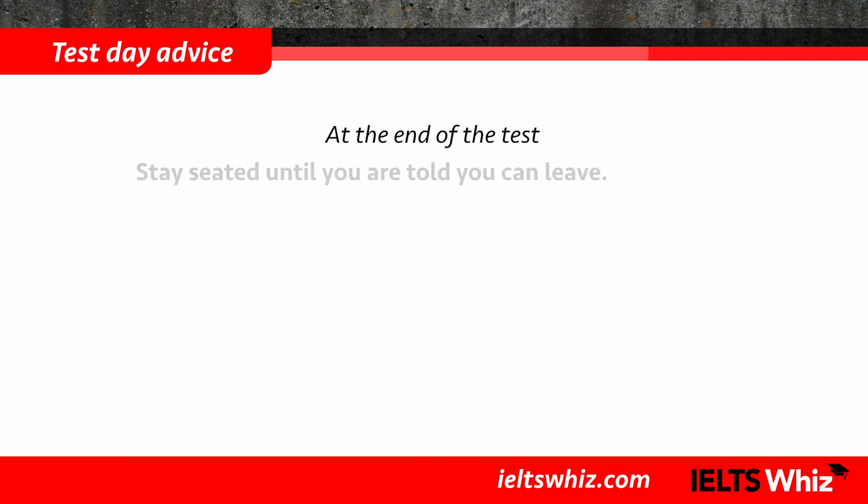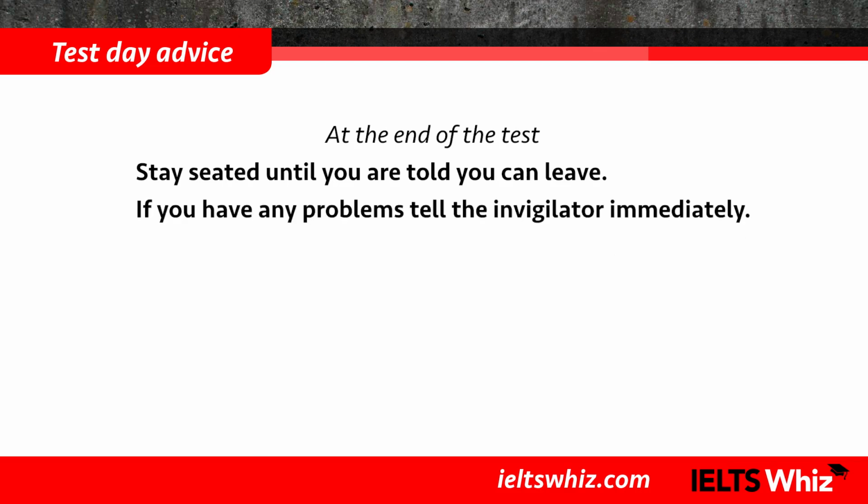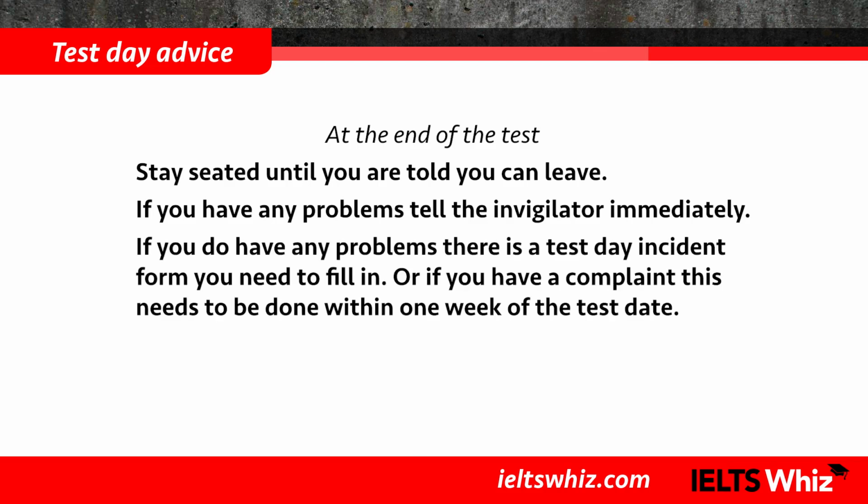Once you've finished the test, stay seated until you're told you can leave. If you have any problems, tell the invigilator immediately. If you do have any problems, there is a test day incident form you need to fill in. Or if you have a complaint, this needs to be done within 1 week of the test date.